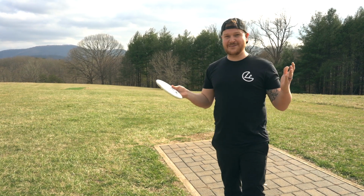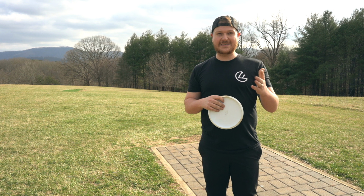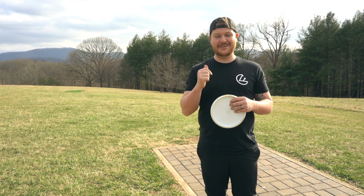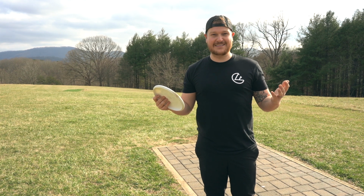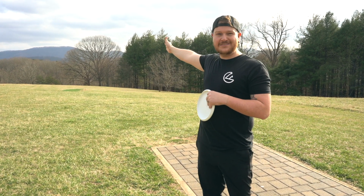All right, so we're playing random flip doubles here at Mayflower Hills Park in Roanoke, Virginia. We're gonna play the white to yellow layout. We got Josh and Brandon, and then me and Nick. We're pretty dynamic, so I think we're gonna take them down. We'll see. But yeah, first hole, 345 feet, just tucked behind those trees.